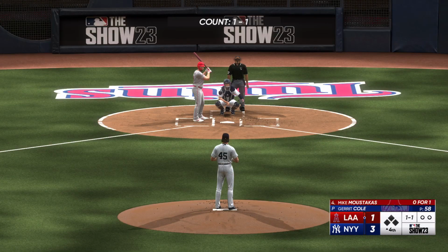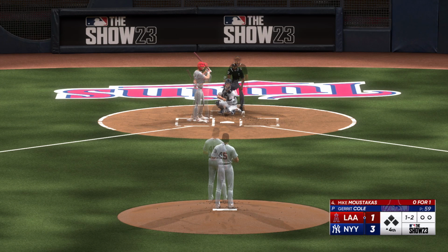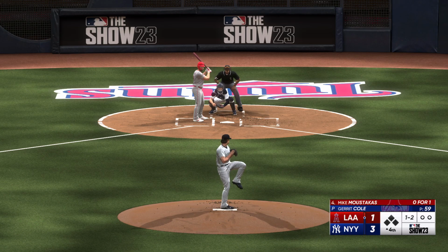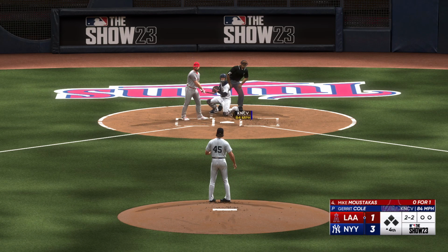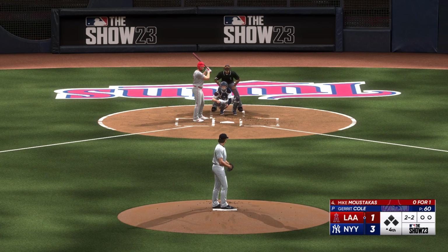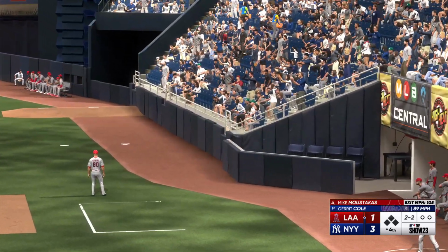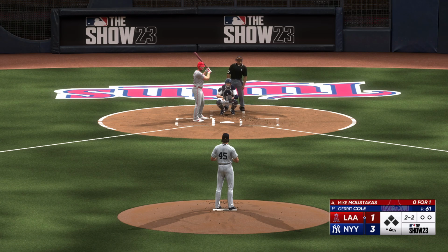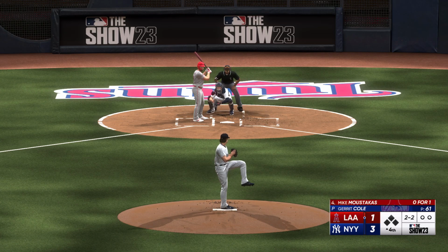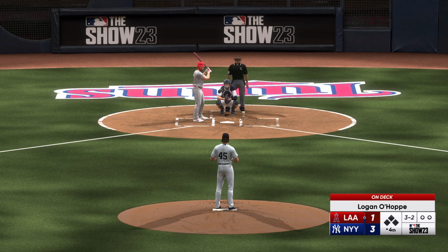Welcome back. Now the third baseman, Mike Moustakas. Number 8, Mike Moustakas. Swings and misses. 1-2. And a ball evens the count. And a 2-2. Stays alive. The 2-2. And a good eye there. Really good take, especially with two strikes.